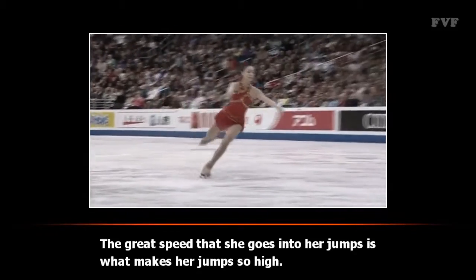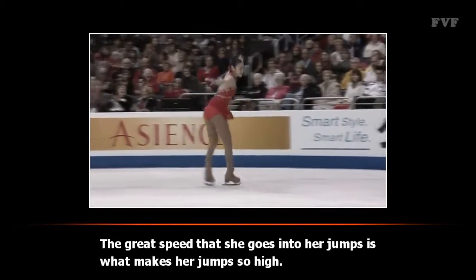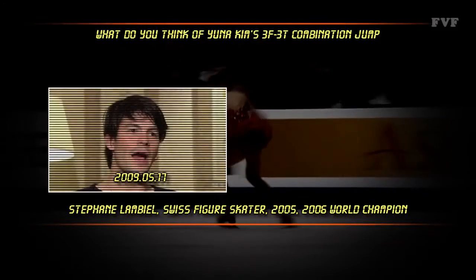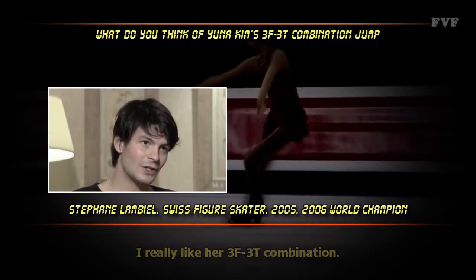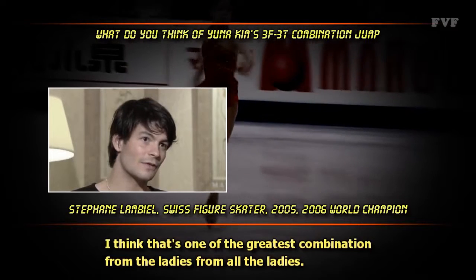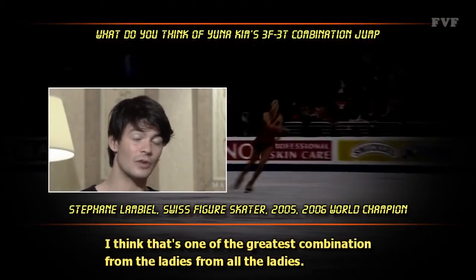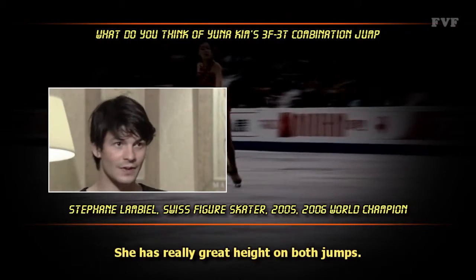With a lot of speed, the triple flip, triple toe, beautiful! I really like her triple flip, triple toe combination. I think that's one of the greatest combinations from the ladies, from all the ladies. She has really great height on both jumps.